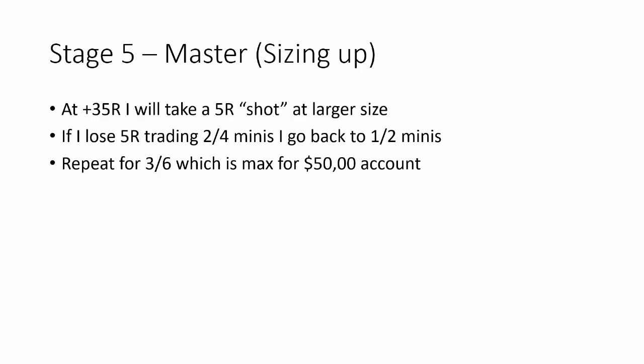And I'll repeat this at 3.6, which is about the maximum. I could go to 7, but 3.6 is where I want to be, maximum for 50k account. I get 3 accounts like that. 3 accounts at the 3.6. I'm essentially taking 9/18, which is $3,600 / $7,200 of risk, which is plenty big enough for the time being, in the near future.